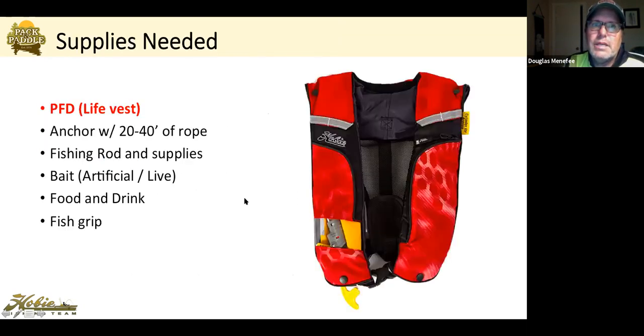So supplies needed, we'll run through this quickly. Rad said it already, and I'm going to say it not just for the tournament. Anytime you're in a kayak, I don't care if you're on a pond, you need to be wearing a personal flotation device, a life vest. You just need to be doing it. I can't highlight the inflatable ones enough.